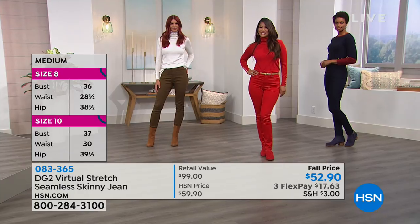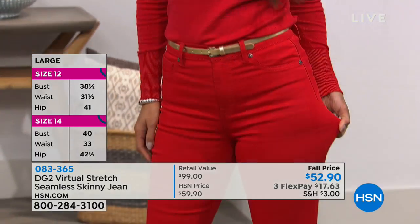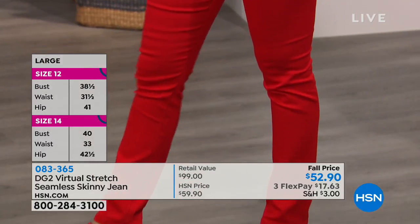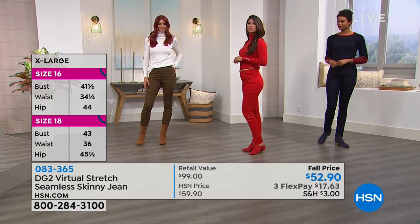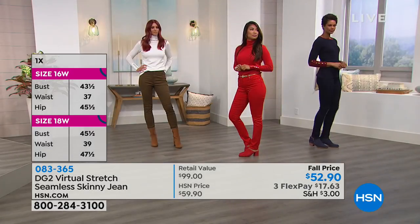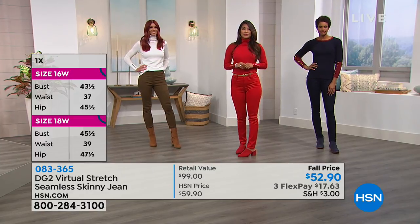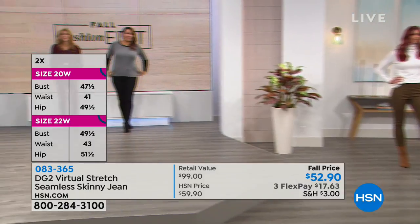Val in the ruby red, 5'7". What size are you, Val? Okay, so she's also in the 4T, but she's shorter than Sonia, and they fit you beautifully. And then we've got Victoria, and Victoria's also 5'11", and I'm guessing you're in a 4T. Okay, so the three models that you're seeing, Victoria, Val and Sonia, are all wearing the same size, and yet they're different shapes, different heights, different body types. You can see some are shorter waisted, some are longer waisted, but yet they all look fabulous.